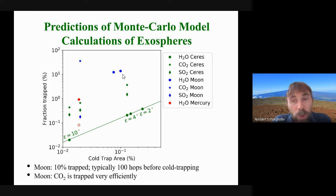And CO2 on the Moon, the blue star, is even more efficient, because the photodissociation lifetime of CO2 is longer than that of H2O. And so it hops and hops and hops, doesn't get destroyed. So a huge fraction of the CO2 molecules should end up in a cold trap. So that's another reason why these CO2 cold traps should actually contain a significant amount of CO2. And then one can do the same exercise for Mercury and Ceres and so on. But the Moon, in some ways, is actually very efficient in trapping these species.